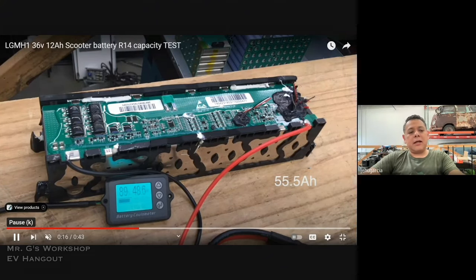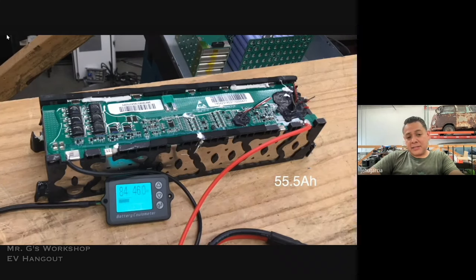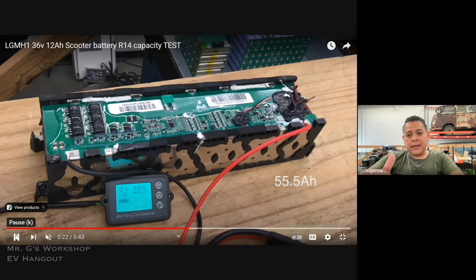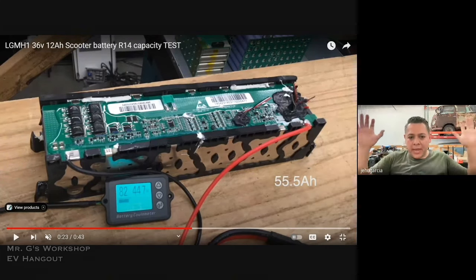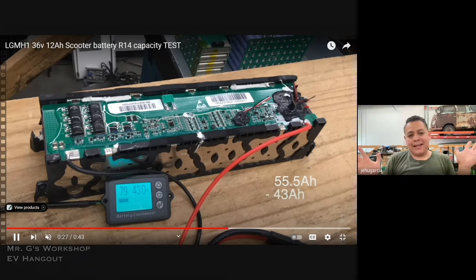But the interesting thing about these is they were in fleets in Mexico. Guadalajara had them, Monterrey, all the major cities in Mexico had fleets of these. When they got decommissioned, they all went to a central place. Then one of my suppliers went through the trouble of actually importing all these batteries to the United States, which was not easy, right?